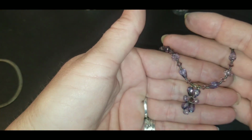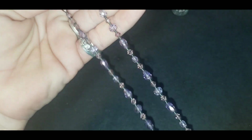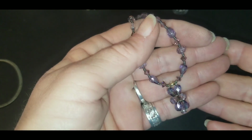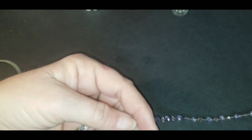Couple more and then a couple bracelets. Here was another one of those really pretty ones. And it is 925. I don't know who this maker is, but oh my gosh. So now we have one in purple, which I do not have my Presidium out to know if this is amethyst or glass. So I will check that. But it's definitely glass. And it is sterling.